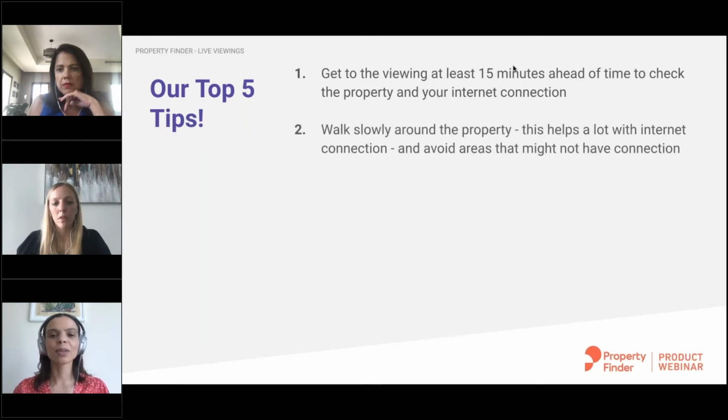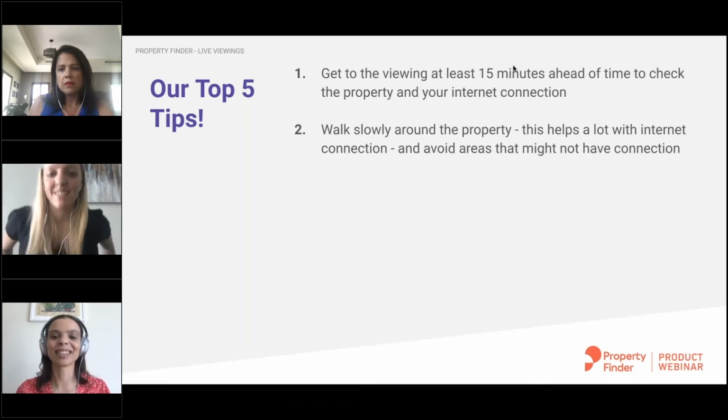Walk slowly around the property. Not only does this help your viewers to get a really good sense for the property, think about how they would walk around it if they were physically there, they'd take it really slowly, but it also helps a lot with your internet connection. We found that when people move quickly, the internet can drop. So just move nice and slowly and steadily, and take your time. Your viewers are captivated and engaged.